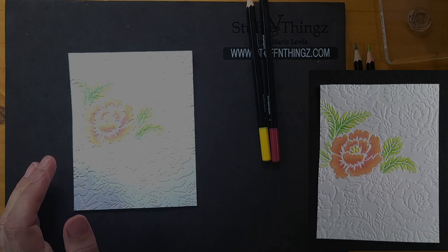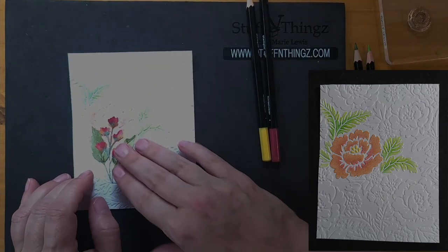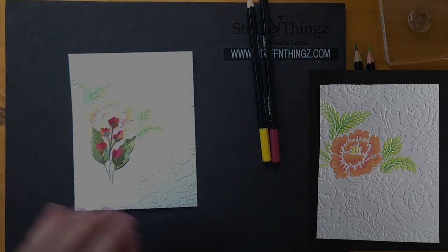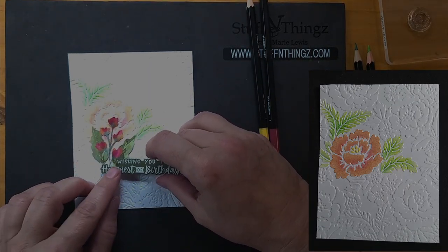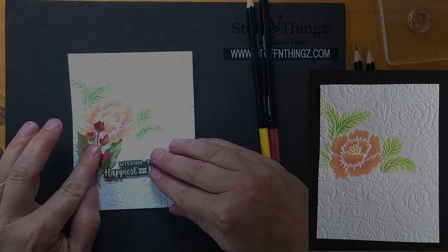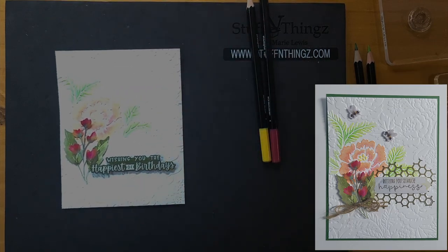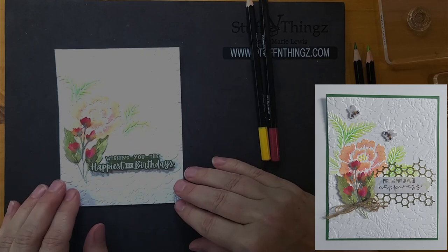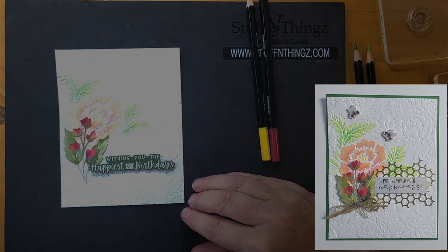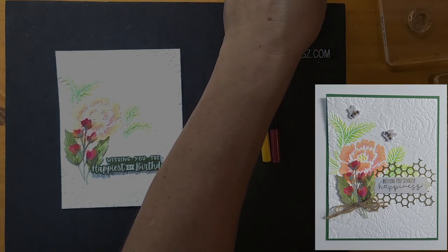You definitely could add this flower in front of different layout possibilities. I just wanted to show that that is a really pretty embossing folder that you could do some coloring on. You could color with blends as well. I have been spending more time coloring with the pencils lately, because that's just my new thing.